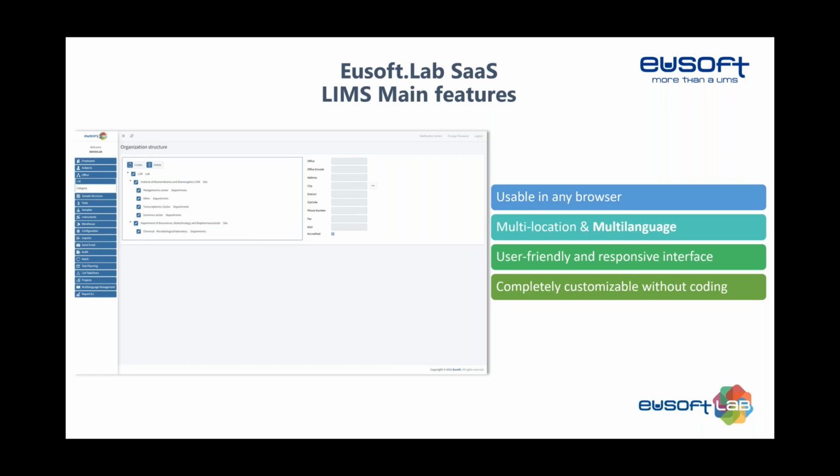Multi-site means that any organization can have different sites, different locations, different facilities all over the world, in Europe, in the US, and Eusoft.Lab gives you the capability to manage the full data flow between the different locations with a specific configuration. Multi-language means you can not only quickly switch the LIMS language from English to Spanish, French, or Italian, but you can also generate a certificate of analysis and test report in different languages at the same time. It's a user-friendly, responsive interface.